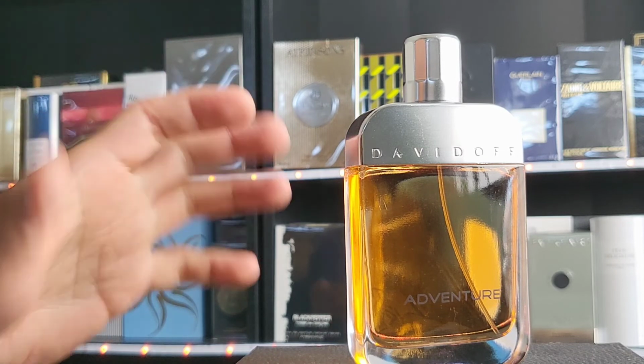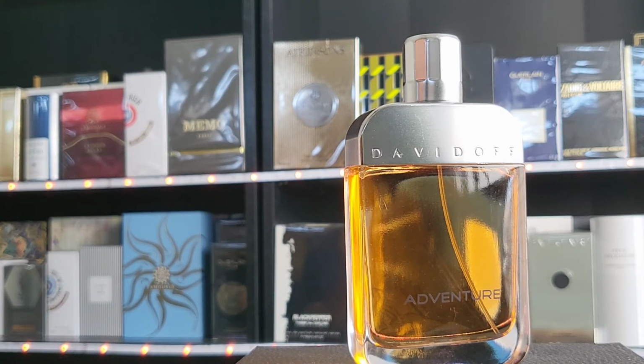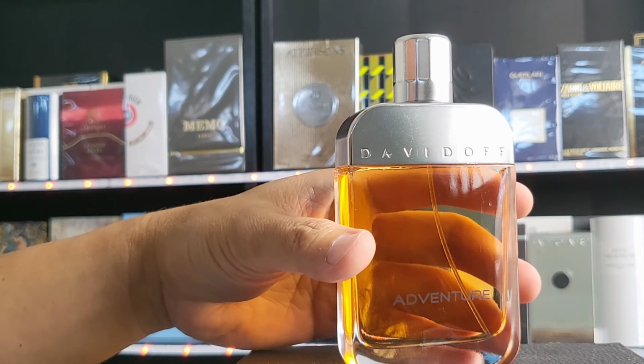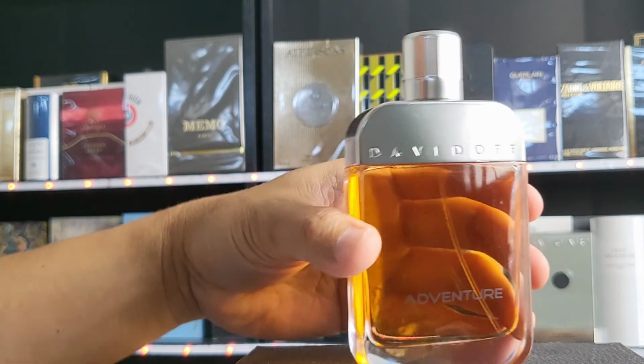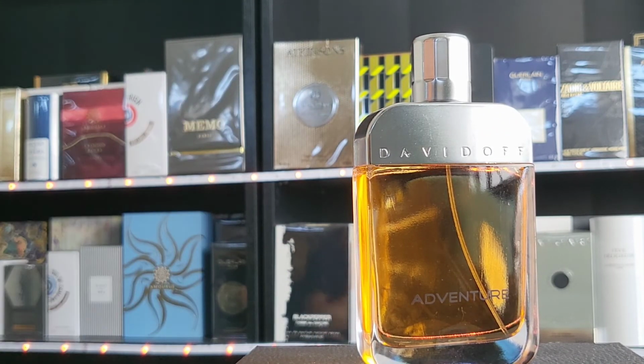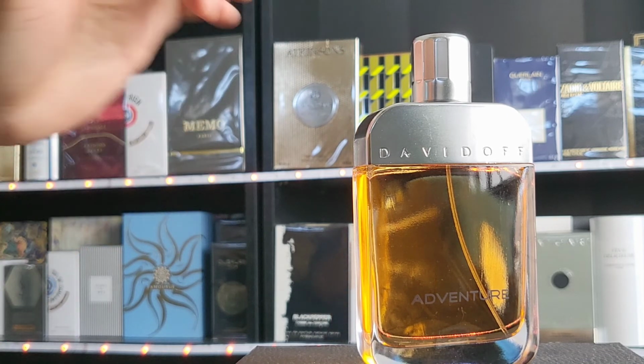This is leaning more manly, more masculine, okay? But often, especially for the classics, as far as masculine or feminine, I always think about Polo Green, right? Polo Green is very, very manly. That's like the extreme to one side, to the manliness. So comparing to that, I use that as a meter, this Adventure is just a bit leaning on the masculine side. And it's too masculine to be unisex.